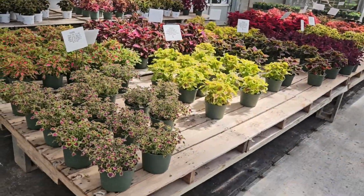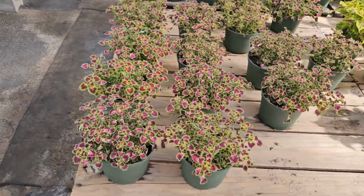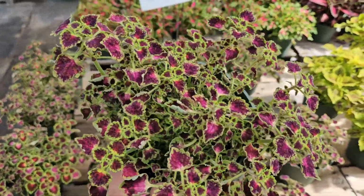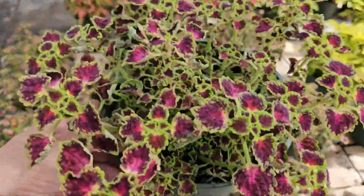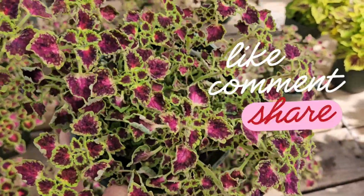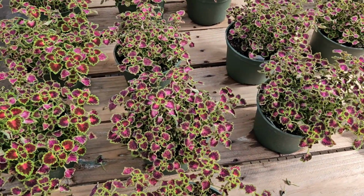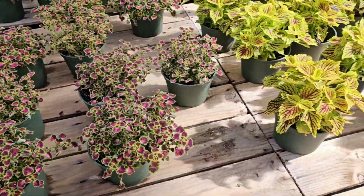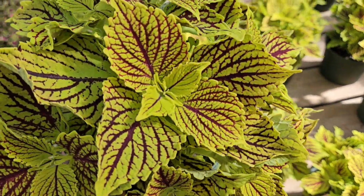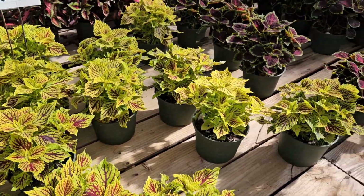Okay, I love coleus, okay? This one is a trailing coleus. I've had this before. It's $12.99 for this pot. It was about a 5 or 6 inch, something like that. They do well in sun or shade, it says. I know I usually have it in a part sun location. I always love this color, $12.99.